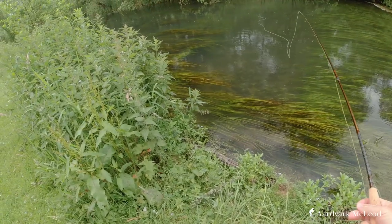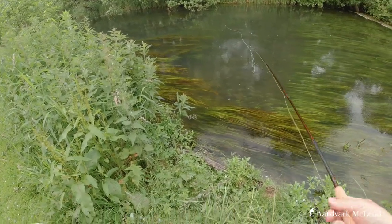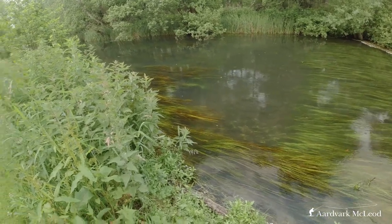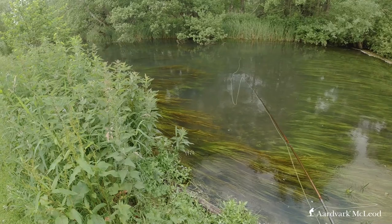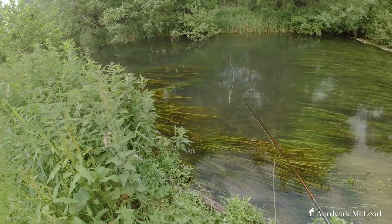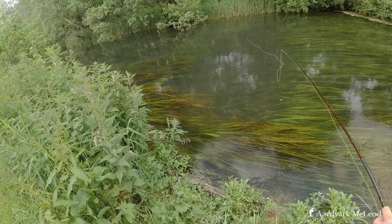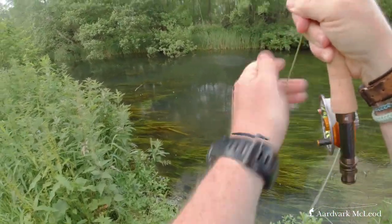That's a good drift. Not sure whether he ate that or not. Oh, very hard to tell from this distance. More lead. Oh, come on. He followed that halfway across the river. Gotcha. Oh, yes. Oh, boy, oh, boy!